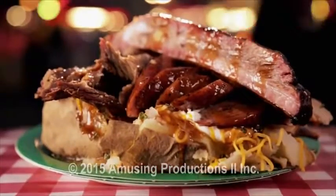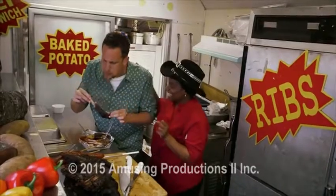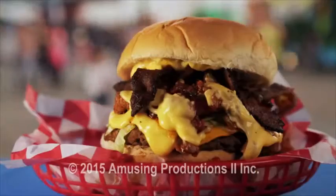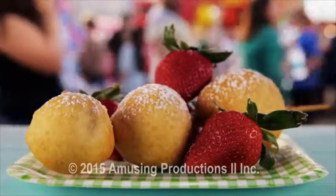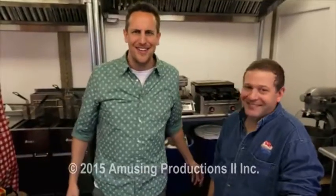On this episode of Carnival Eats. It's so good. It's good. Just deep-fried tempura. That is a burger. Oh my God, there's a party! It's magic.